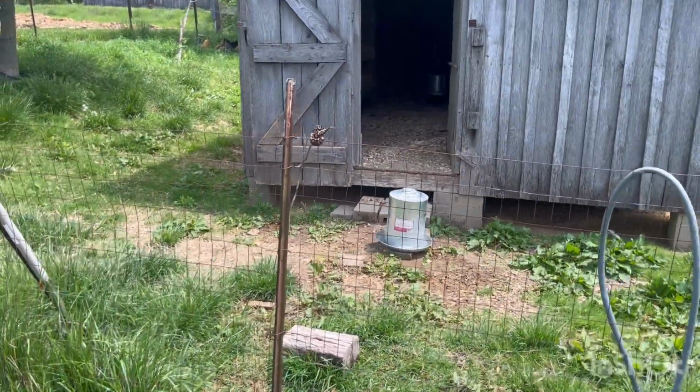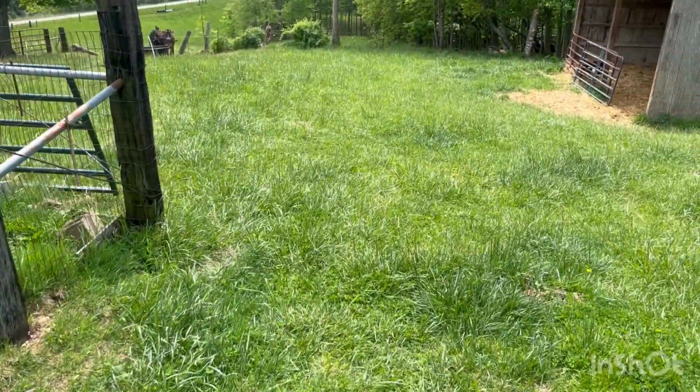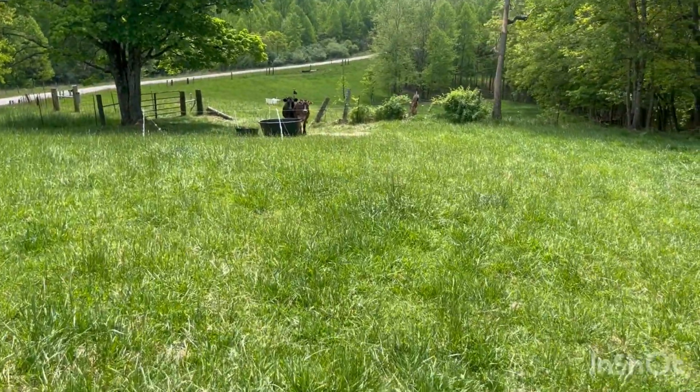So it looks like Mom beat me to the punch there, and she got the water filled up for the chickens. They were out this morning, so she went ahead and did that while I was taking care of the piggies. Here's our cows.